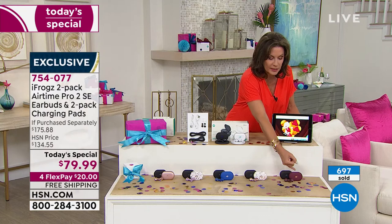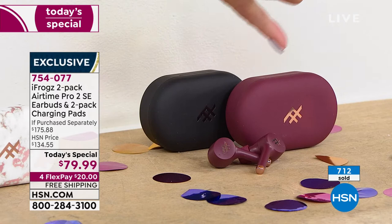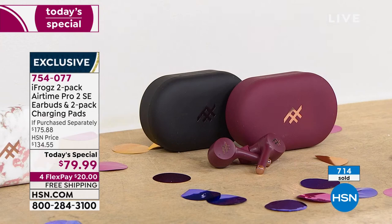Have you ever seen earbuds that look like this? I mean, even the ones that can cost, what? I don't even know how many times the Today Special, because frankly, these are $20. It's pretty amazing. But have you even, at that higher price, seen anything that looks this good? But wait till you hear the sound.